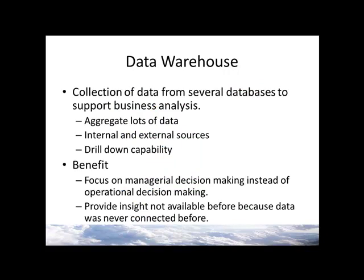A data warehouse is a collection of several databases. It is used to aggregate a lot of data for decision making. The databases can be internal to the organization or external. Data warehouses offer drill down capabilities, so someone can look at data at a very high level and then drill down into the data to see more in-depth detail about it. The benefit is that the aggregated view helps managers focus on managerial decision-making instead of operational decision-making. Yet, finer detail in the data is available if necessary.